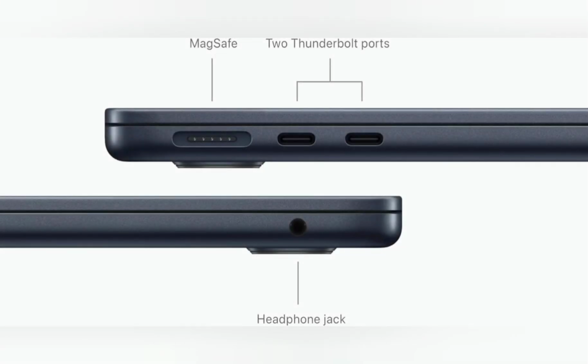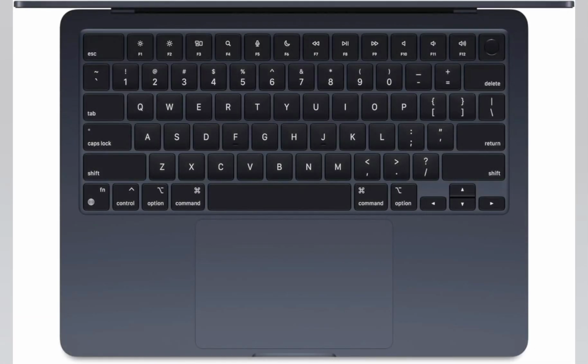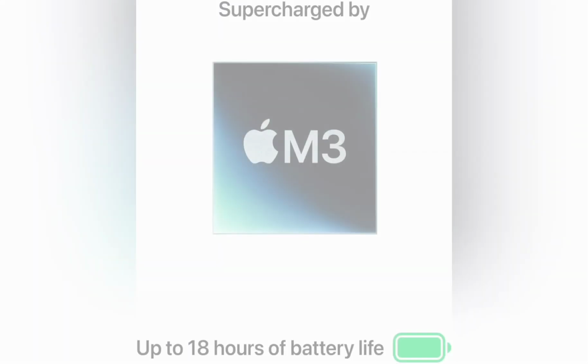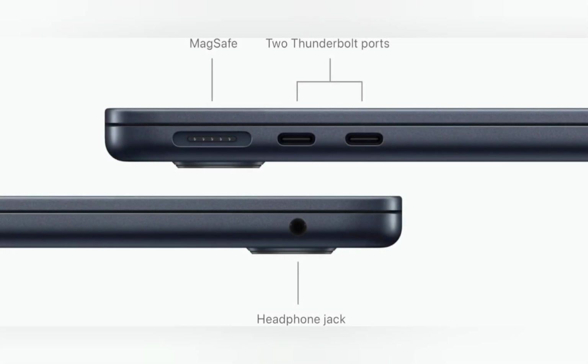On the side, we have two Thunderbolt 4 ports, which support charging, data transfer, and external displays. And, of course, the Magic Keyboard provides a comfortable typing experience, paired with the large Force Touch trackpad.